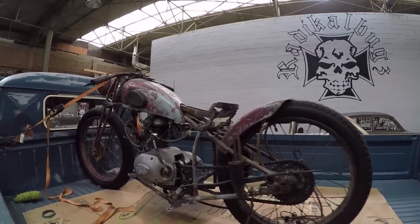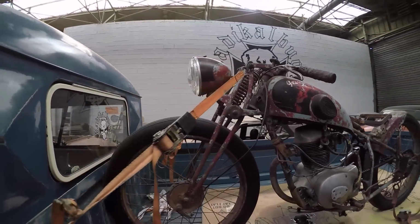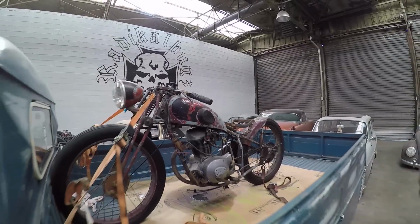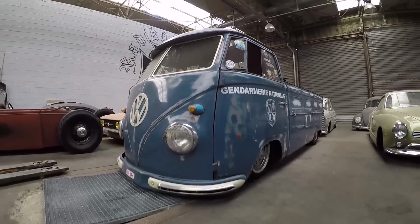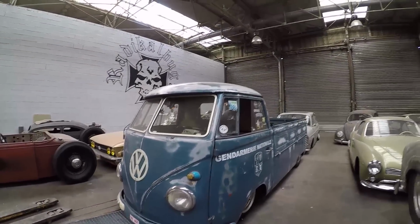Yeah, this one's my single cab with my old motorcycle. It's an old French motorcycle from '38. It's leaking a little bit of oil. A little bit, but that's a good sign, you know. Part of the game. This one also is static. Very comfortable to drive. This is badass. Even if everybody thought it's not.